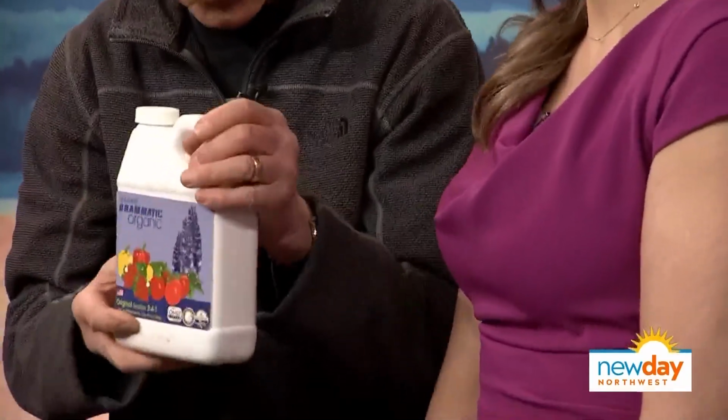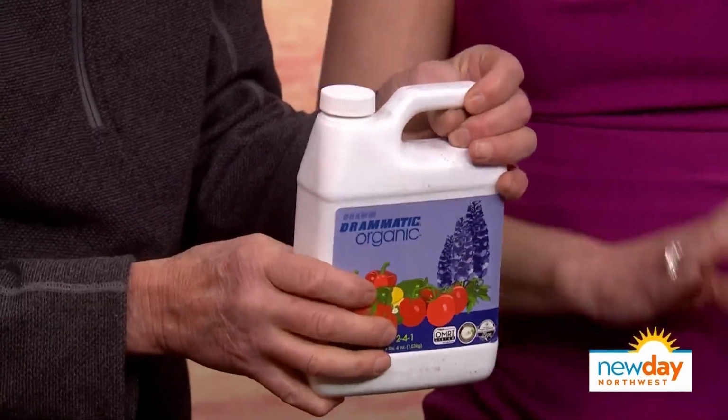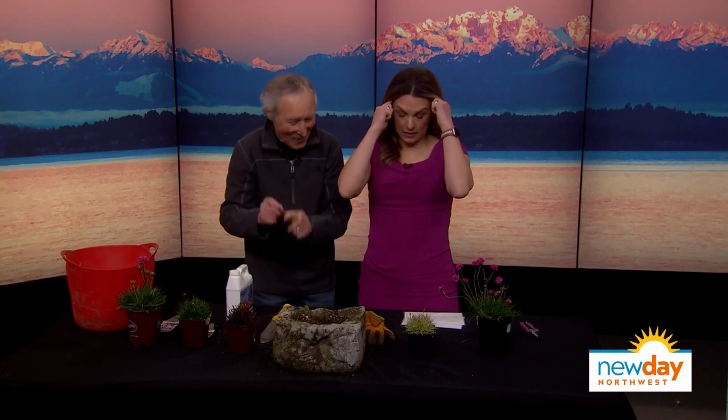Organic fertilizer. Yeah, this is organic fertilizer, and the numbers are 2-4-1. The second number, if it's higher than the first number, makes flowers happen. Second number higher than the first number makes flowers happen. Write that down. All right. I'm trying to commit it to memory.